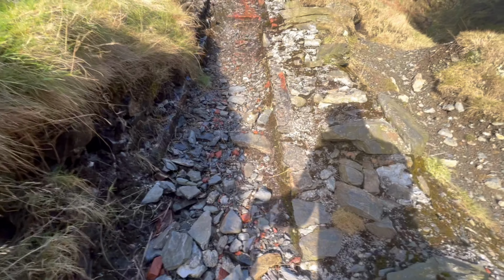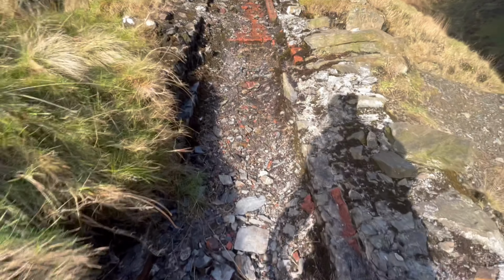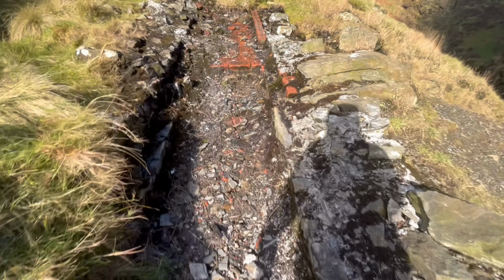See the little channel where the bricks were? And then as you get even further up, you can see the extent of the brickwork. And how smooth that would have been. Right up to the chimney. This is the memorial plaque up here.